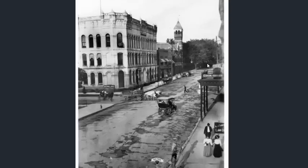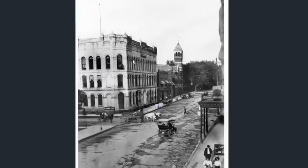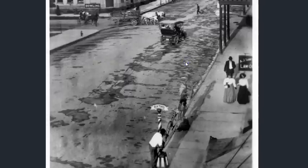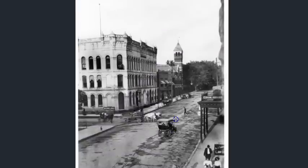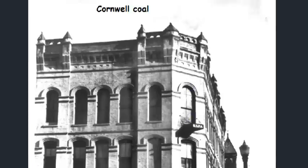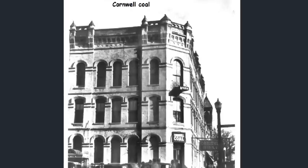Nice street scene for you. We'll take a closer look at this building moving forward as well. There's the fire station there. Sort of the early automobiles. So early street scene of Ann Arbor, Michigan. That's the Cornwell Coal Building. This is fairly unique to the way that they've sort of built the little towers into the cornice bump outs here, for lack of a better term. It's a pretty unique structure.